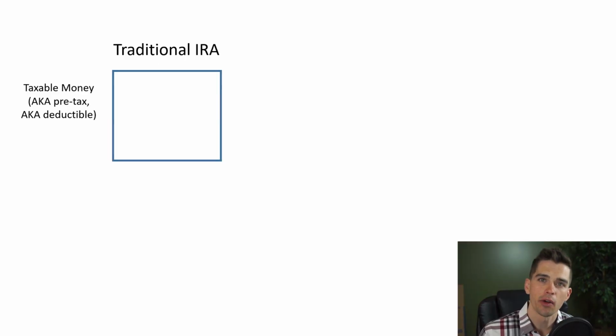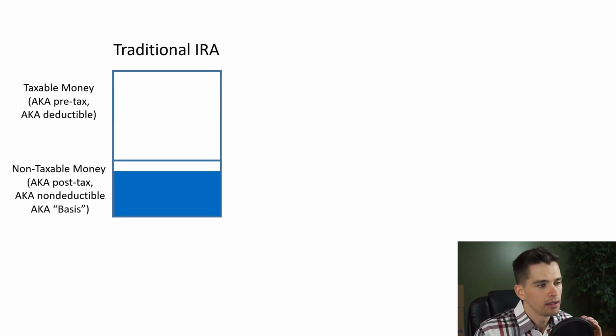A traditional IRA is an IRA typically with pre-tax money that has never yet been subjected to income tax, and it gets to grow tax-free and is only taxed as income when you take it out in retirement. You always hear it talked about as pre-tax money, but of course, when you get paid in your paycheck, you get taxed, and then you put that money in an IRA. So I want to represent that as first going into your IRA as non-taxable money. It's post-tax, it's been taxed in your paycheck.